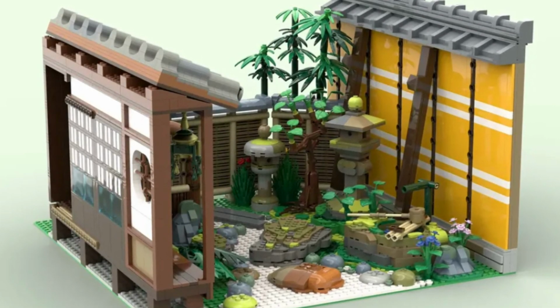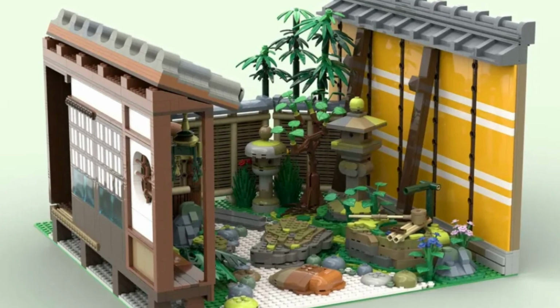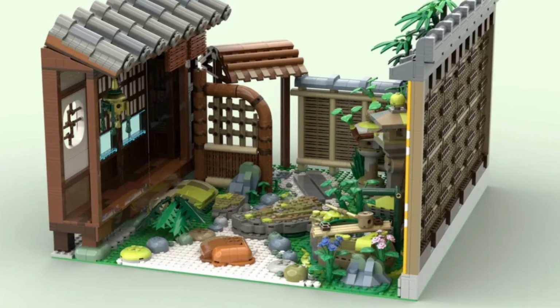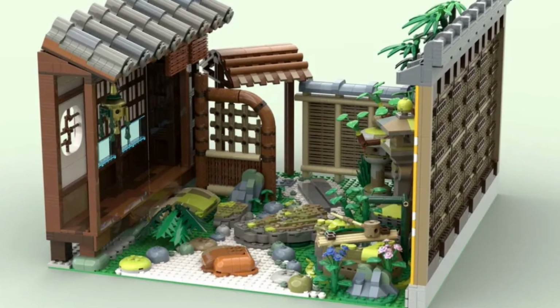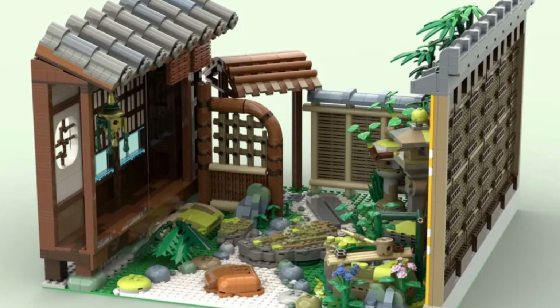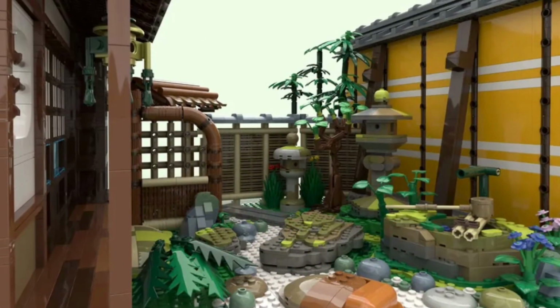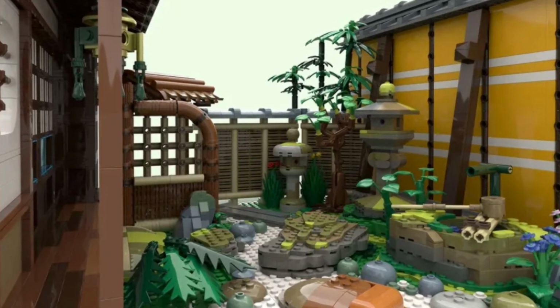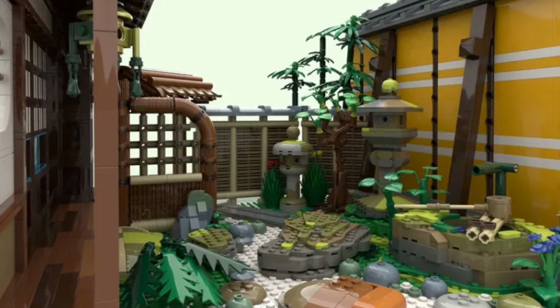Next, we have the Japanese Courtyard Garden. Nice little design here with a ton of details, everything you would find and expect to see in a Japanese courtyard garden, right? Kind of gives me that Ninjago feel, but I do love Asian architecture, so it's really nice. I love how they did the roof panels there. They really executed this quite well. Now, I don't know if I would buy this one just because I don't know if I would display it, but I would definitely use it for MOCs and whatnot.